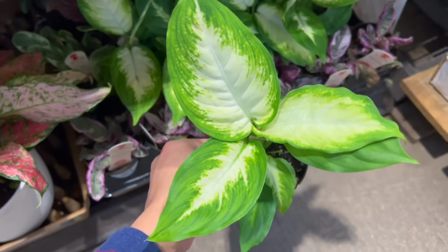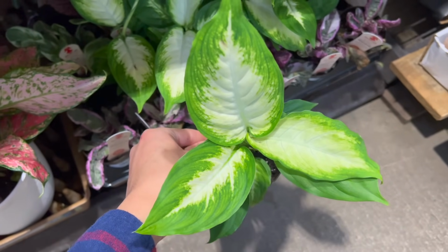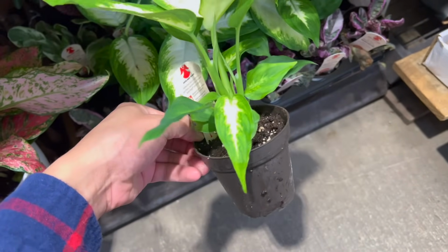This variegated one is cute. Look at that. That would be cute. I would have bought this one, honestly. I would have so bought that plant.